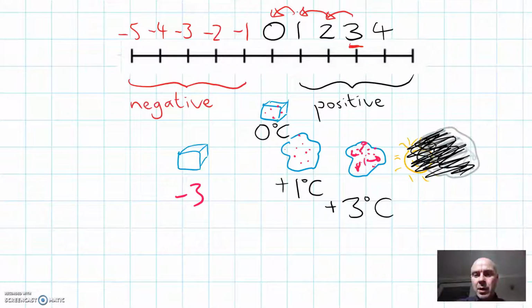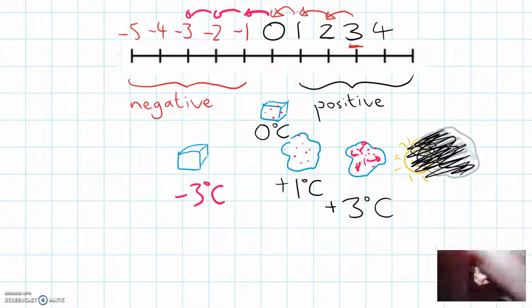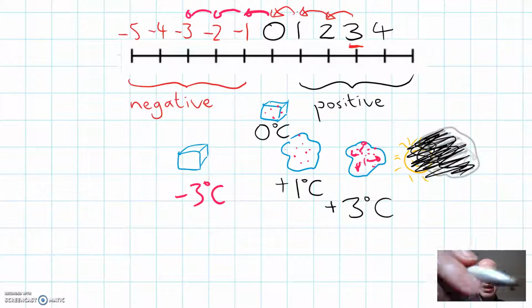Okay, so on our number line, we know what we're going to do. Jumpy, jumpy, jumpy. We're down to -3 degrees C. Now this is a little bit easier to understand than with our cat example. What does negative 3 degrees C mean?